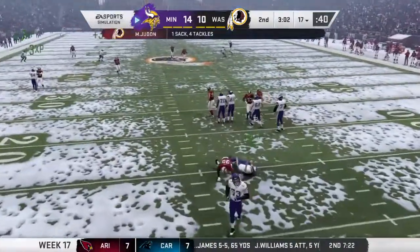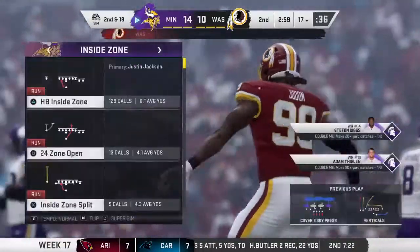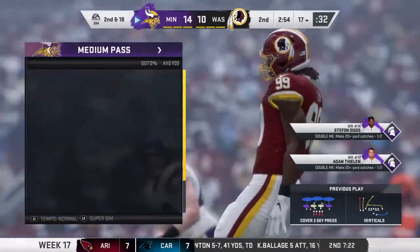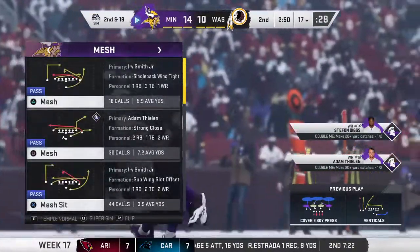Nowhere to escape, and he goes down. Matt Judon in there to get him. And on the season now, that is 9 sacks for him. Man, he got in there so quickly, Charles. What could the offense have done to adjust and account for that?